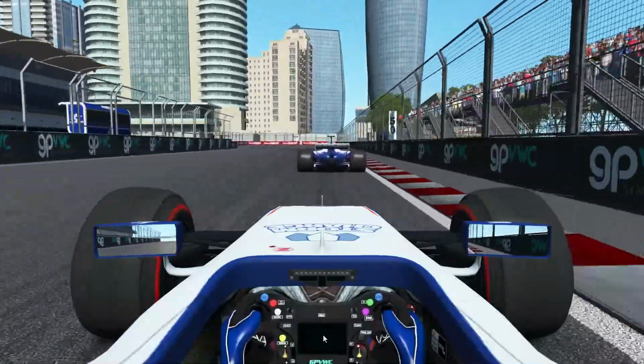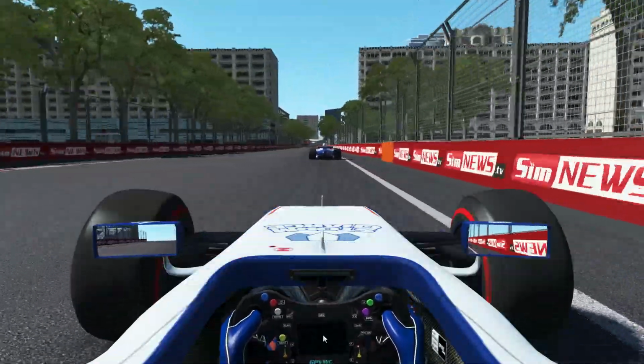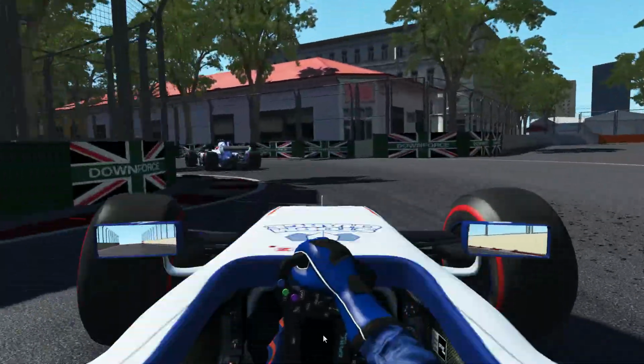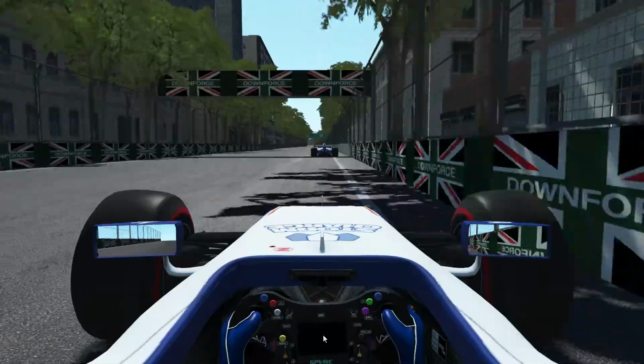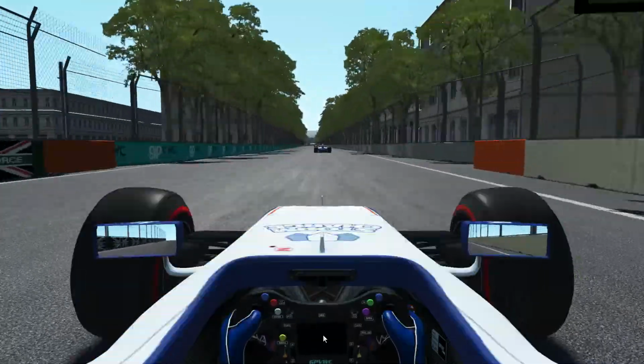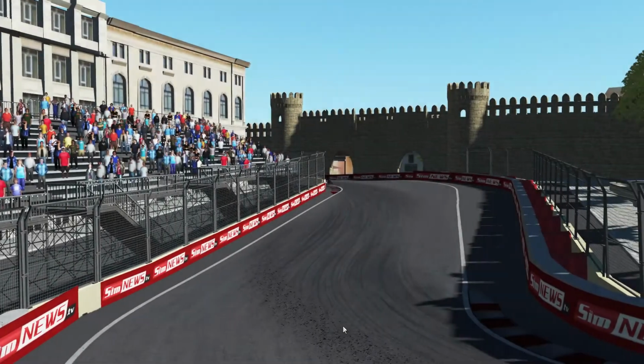I could see that he's much faster, and Jarl Tyan was chasing us behind, so no need to do anything stupid, and I just let Alex go, take the position that he deserves. Unfortunately only one detection zone for 2 DRS zones, so after he had passed me he could use the DRS again to pull away. That was that.